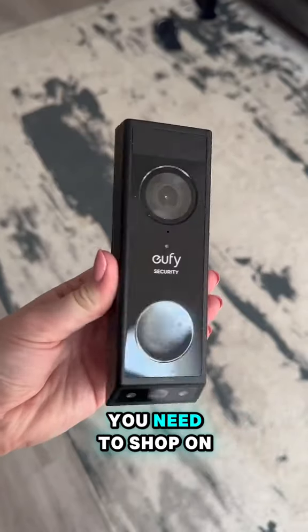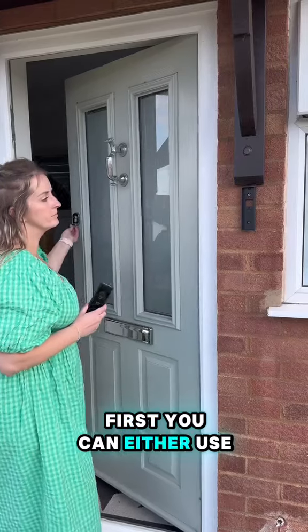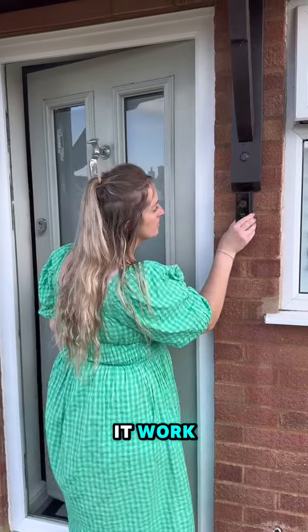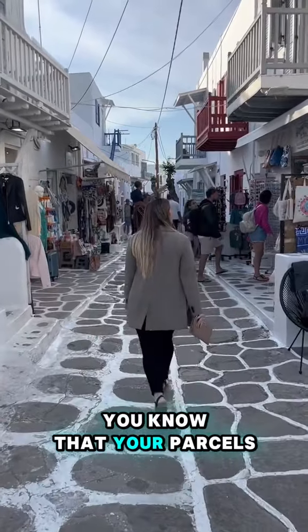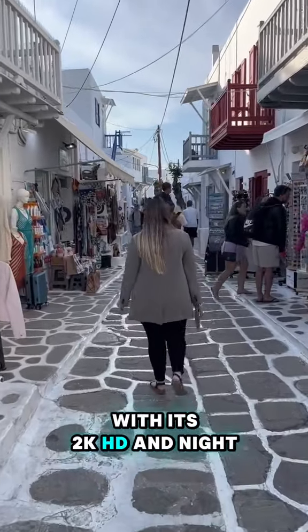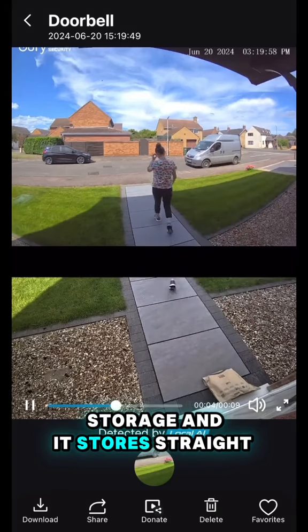This is the product that you need to shop on Amazon Prime Day, and here's the reasons why. First, you can either use wire or battery to make it work. Next, it's got two-way audio, so when you're out enjoying yourself with your family, you know that your parcels are being left safe with its 2K HD and night vision. Third, it has 8GB of storage and it stores straight to your phone.